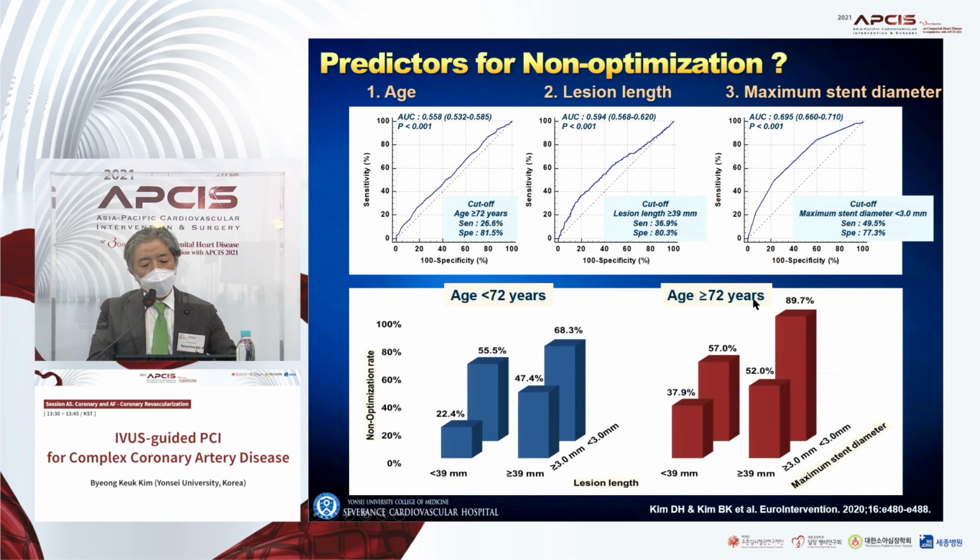Before that, we should know some predictors for non-optimization. Even though we perform IVUS guidance in complex lesions, some lesions are definitely difficult to optimize. The previous pooled study of the 4 RCTs identified predictors for non-optimization. The first one is age. So old age makes it very difficult to obtain stent optimization, and long lesion length. A lesion length of about 39 millimeters is a predictor of difficult optimization.